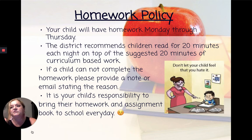Homework policy. Your child will have homework Monday through Thursday. The district recommends that they have 20 minutes of reading and then 20 minutes of something else. I always make sure that they have 20 minutes of reading. They'll have to respond to a question, and then usually it'll rotate between a math activity or spelling activity. Occasionally I may assign a project over a longer period of time, and that would be the only time they would have homework on the weekends. I do not assign homework on the weekends, but I do encourage them to make sure that they are reading for fun on the weekends.